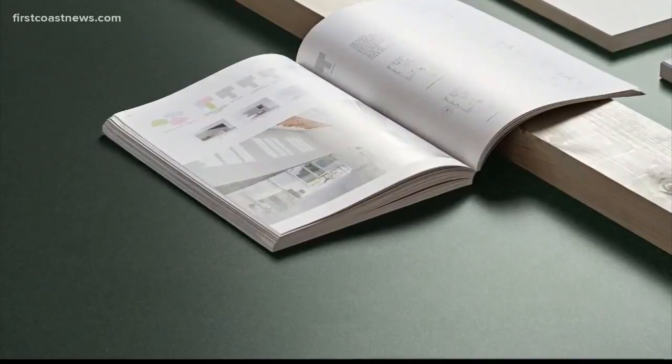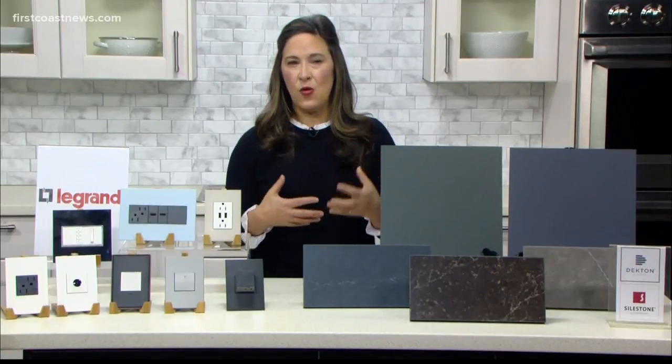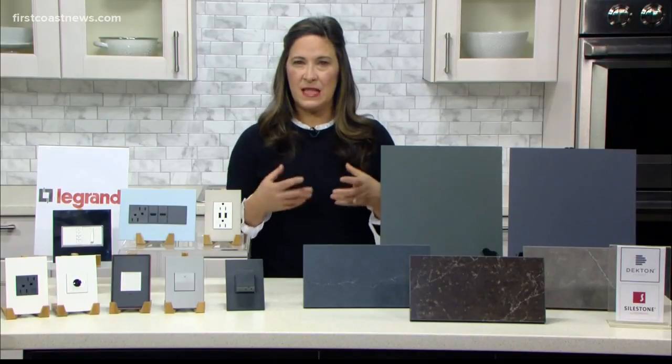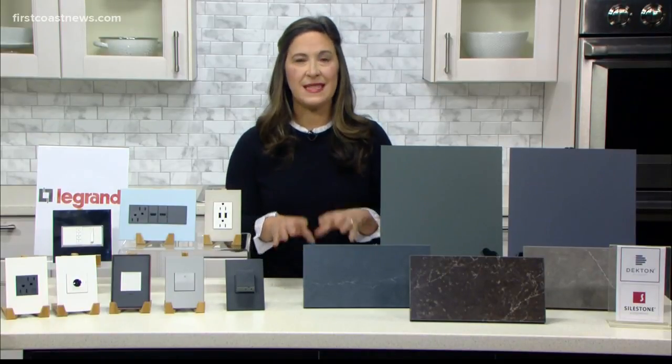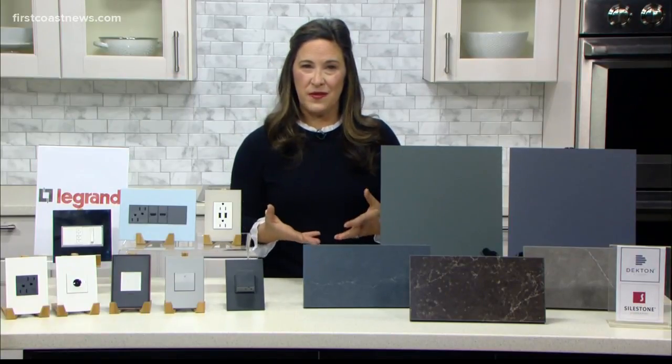Now, if you don't know, Dekton is a man-made material. It's made of quartz, glass, and porcelain, and it is absolutely impervious to heat, to staining, to scratches. It's really one of the most durable surfaces around.